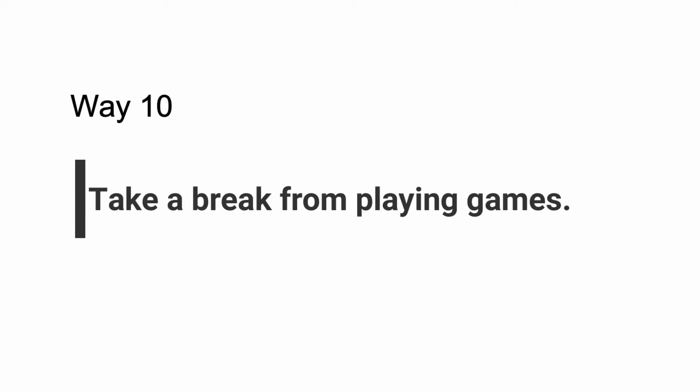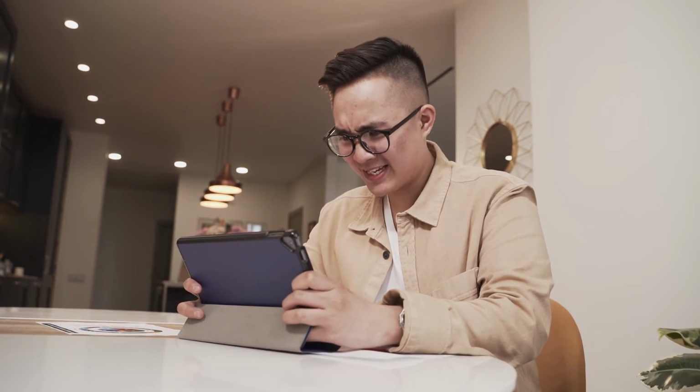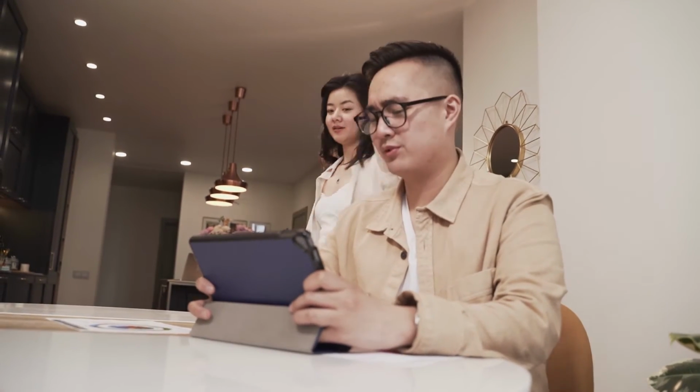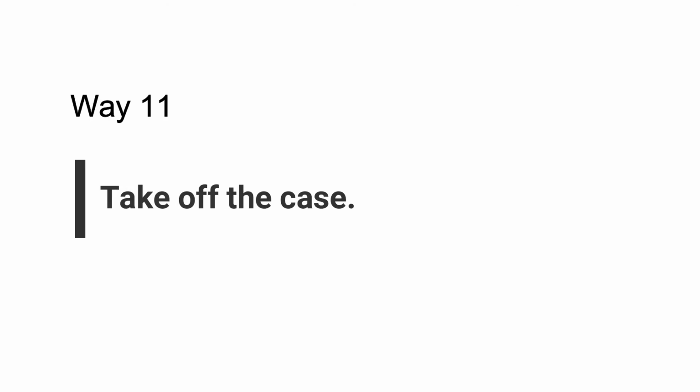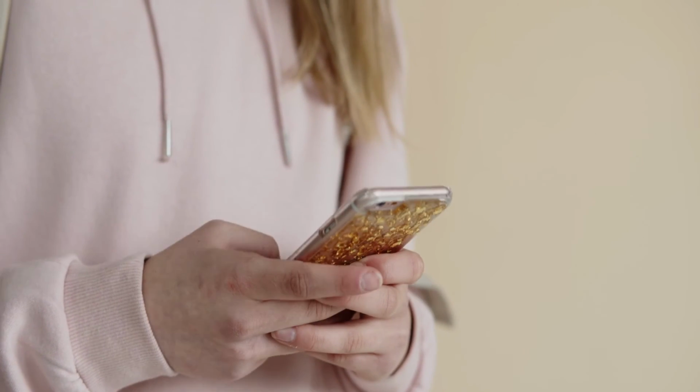The 10th way is to take a break from playing games. If your phone is already prone to overheating, maybe cool it on playing games, and definitely make sure the game isn't still running in the background after you've finished playing. The 11th way is to take off the case. If your phone is already hot, take off the phone's case in an attempt to cool it down.